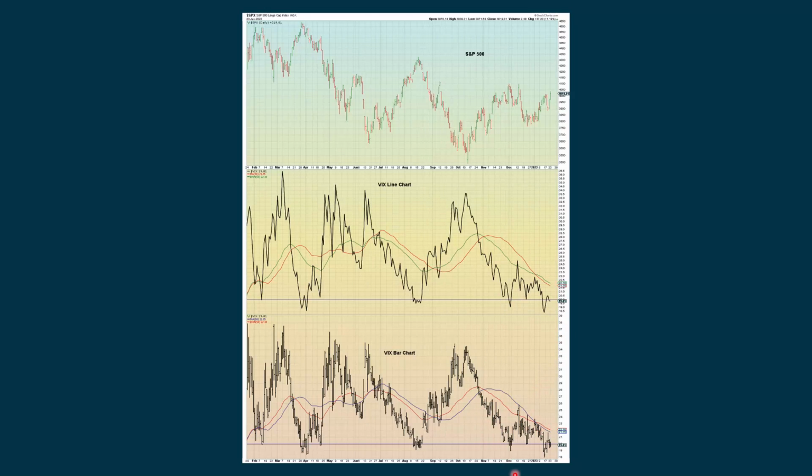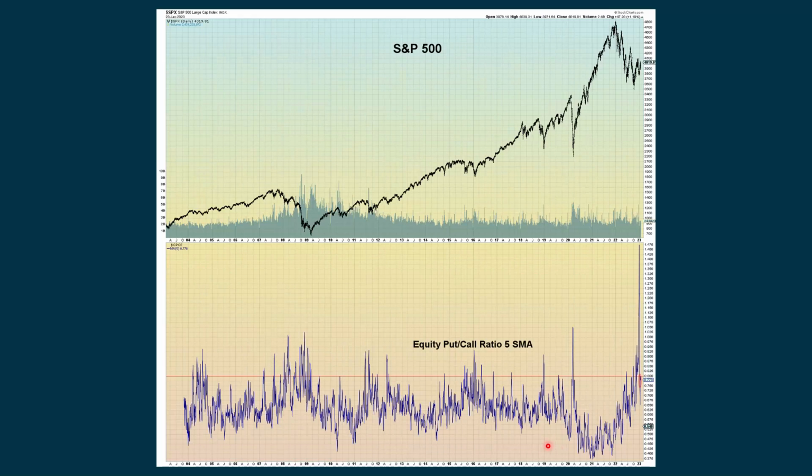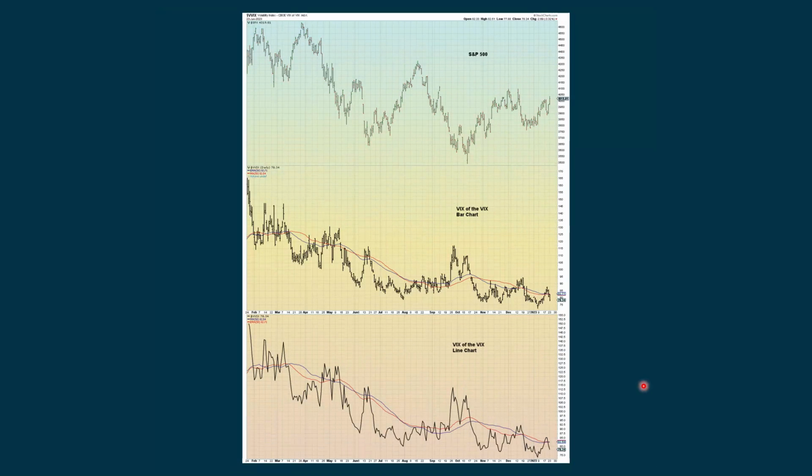This is suggesting that there's a lot of complacency in the market, where this is suggesting that there's a lot of fear in the market. So we're getting some contradictory signals right now.